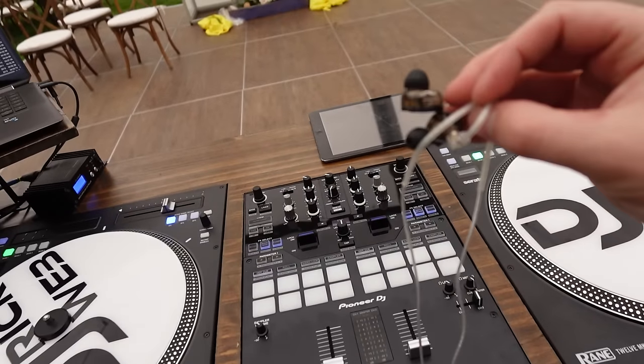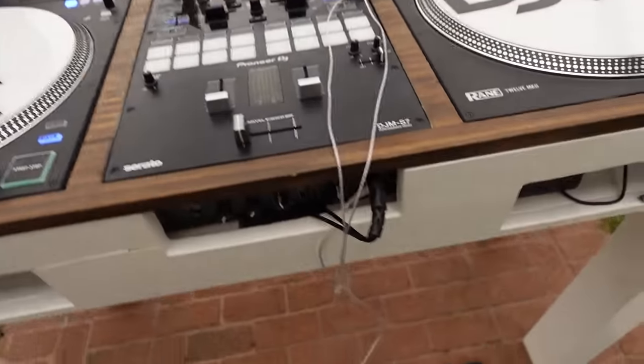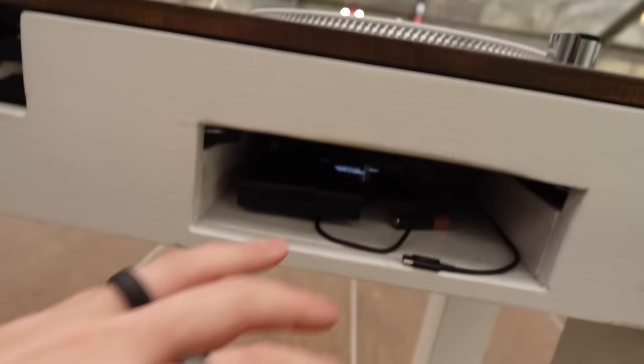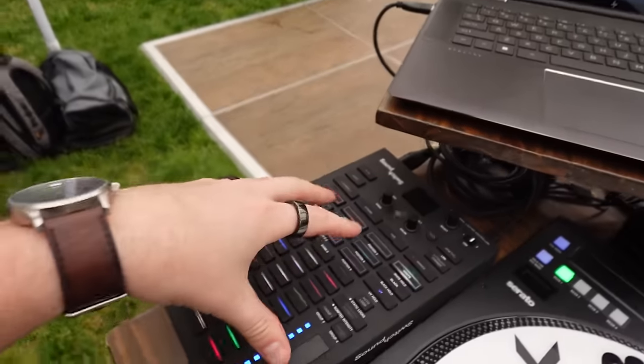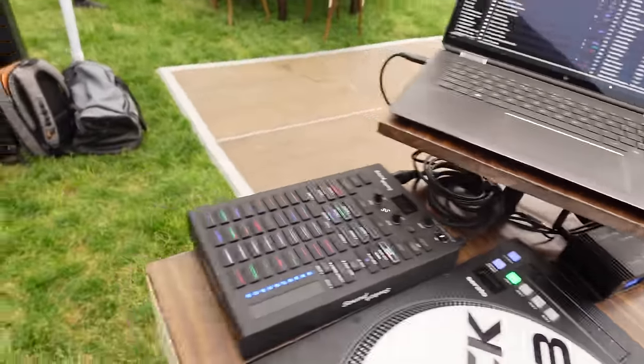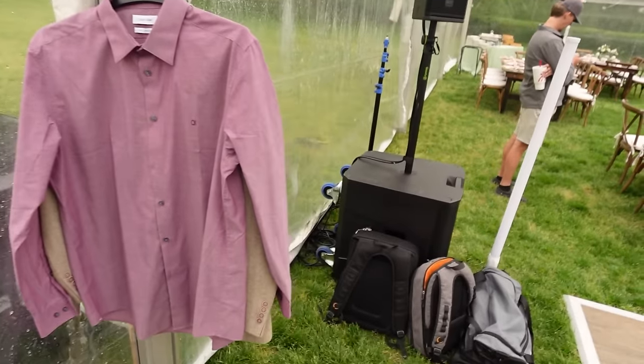Got my Amazon in-ear monitors. These are like 50 bucks. Love these things. Gonna be running those wirelessly here later with my Sennheiser IEM system, so when I get changed up, I'll do that. Rocking SoundSwitch for all the lighting. We have the Both Lighting DMX Pro transmitter right there. We're also rocking, of course, the Both Lighting Platinum Profile for the tubes. And same thing over here.